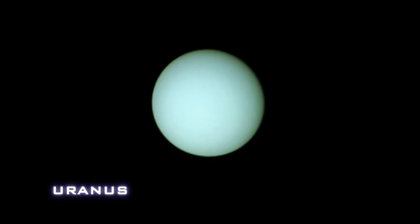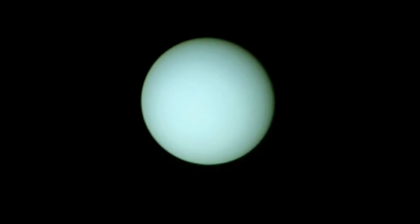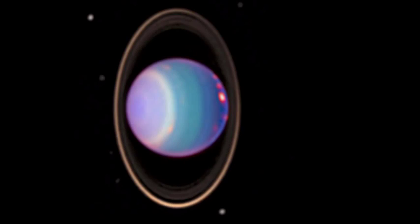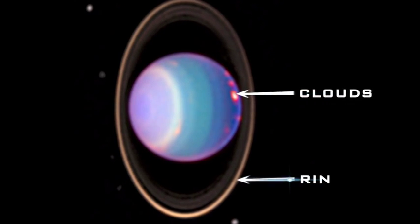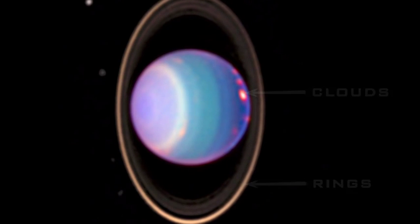Next stop, Uranus. When Voyager 2 returned this image in 1986, the planet's south pole was facing the sun. Few clouds could be seen. But as Uranus neared its equinox in 2007, bright clouds suddenly materialized. So far, scientists are at a loss to explain this profound seasonal change.